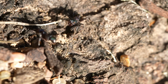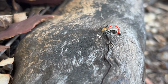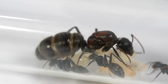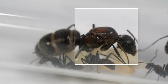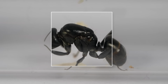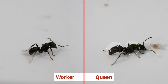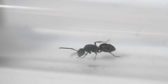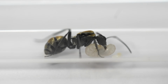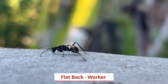But for most others, it is tricky. When unsure, the key is to always look at the middle section or the thorax. Queens have a distinctly larger backpack area that hunches over their body. They will also have wing scars on this area. However, these can be hard for some people to see without magnification. The secret is, when you're out hunting, try and get a side-on view of the suspected queen. It will be obvious when you view her from the side if she has this raised middle area or if it is just flat like a worker. Like these. See the flat back?